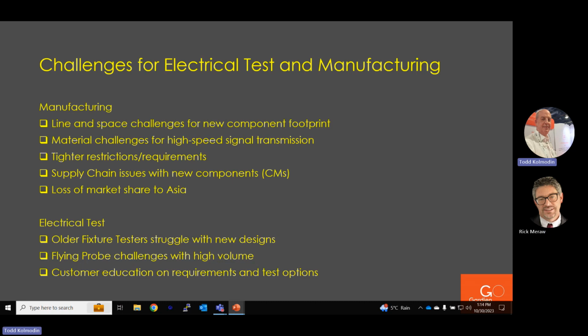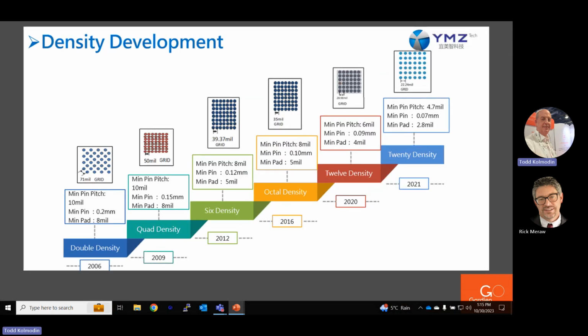Technology's got to keep going. We'll keep coming up with solutions, and in time, we'll get there. So, with density development, I'll let Rick talk about this a little bit. With our fixture testers, we talked about back in the 80s and all the way up into maybe the late 90s, we were at 100 mil grids. But when we got into the 2000s, we started being able to get a little bit better at that. So why don't you walk us through a timeline of fixture tester densities?